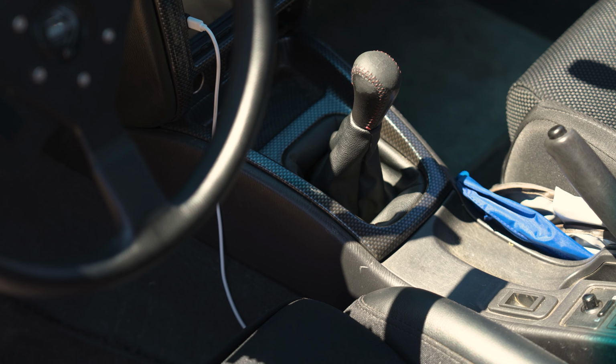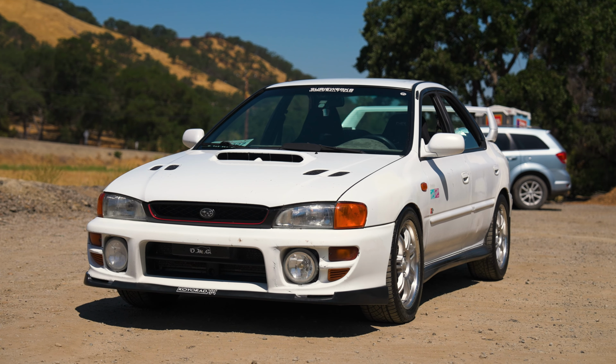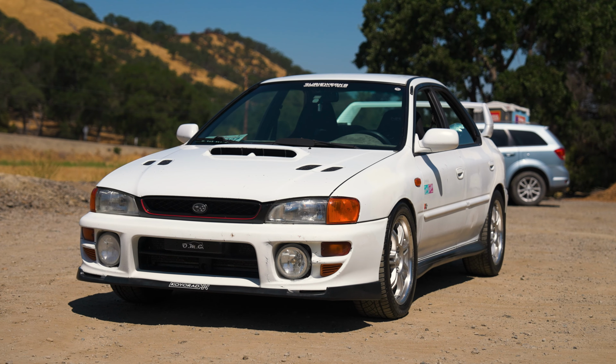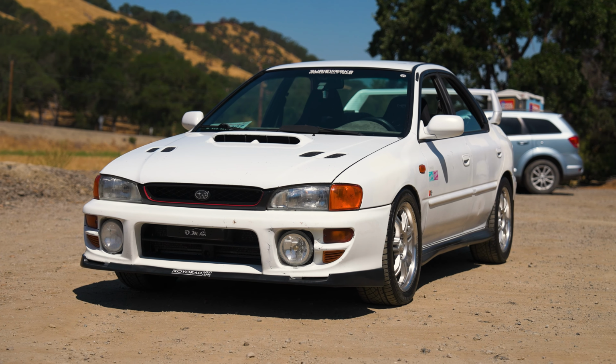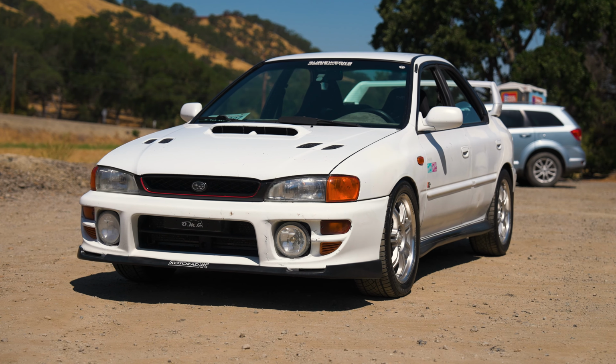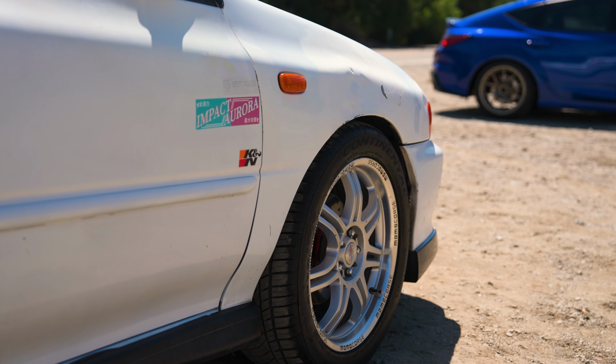We have symmetric all-wheel drive. 0 to 60 is rated at 7.8 seconds for the manual. We're weighing in right around 2,950 pounds. Although the owner, Armando, was telling me it's very heavy, by modern standards, sub 3,000 is a lightweight. We have strut front and rear suspension, hydraulic steering, a 99-inch wheelbase.